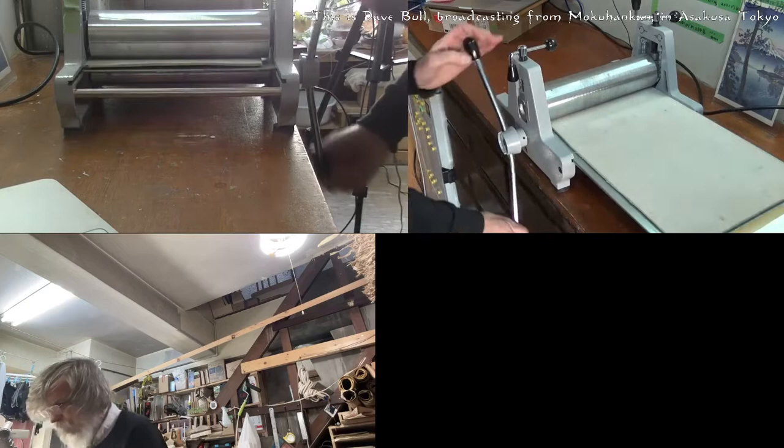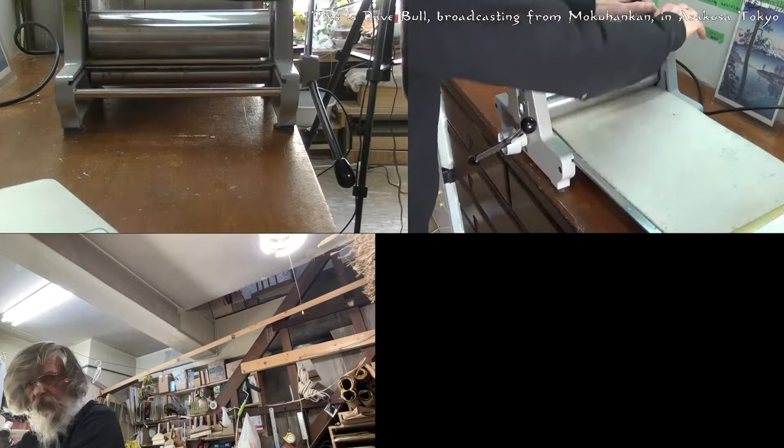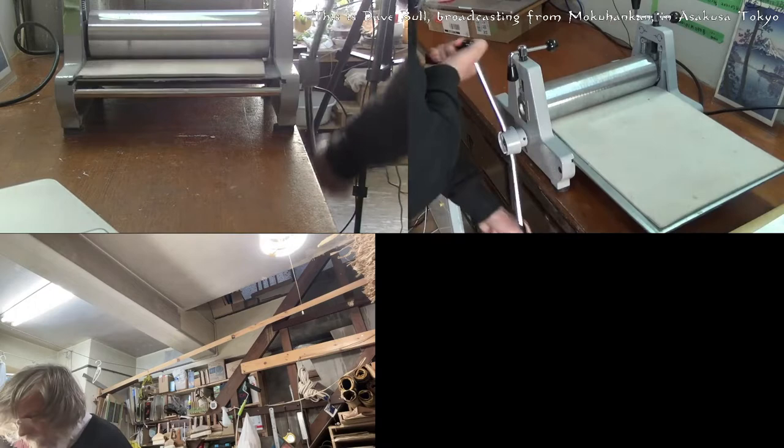Now something else is happening here. We've done 10, 12, 15 sheets. It's getting easier to flow through, because this felt has been bit by bit getting compressed. Now, I've got no idea about printmakers. Maybe they have to do this as well. But as we go through this job, bit by bit, I have to tighten it ever so slightly, because the felt has become more compressed and there's not enough pressure on the paper.